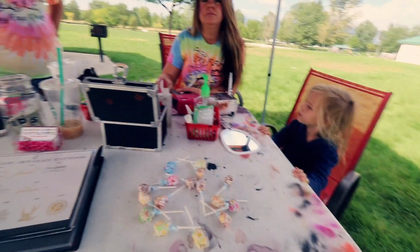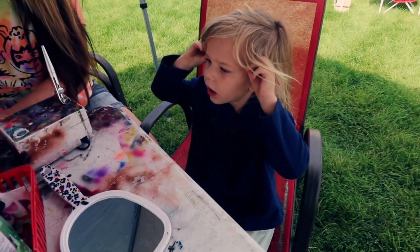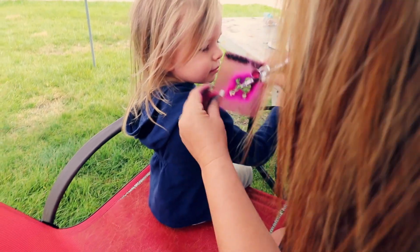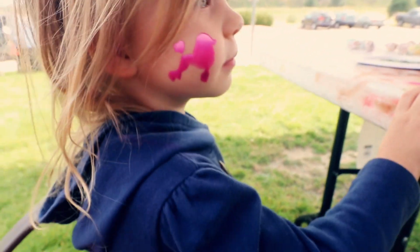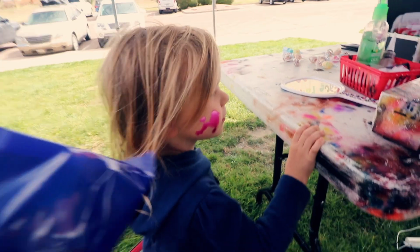Face painting done. Airbrush, right? That's awesome. What did you choose, Zoe? Puppy. A puppy, okay. Hey, ready? You're brave, Zoe. You're brave. Hey, ready, honey? Don't move. Nice job, Zoe. Looks awesome. Super quick, too, which is great for everybody. All right, Zoe, look at me.